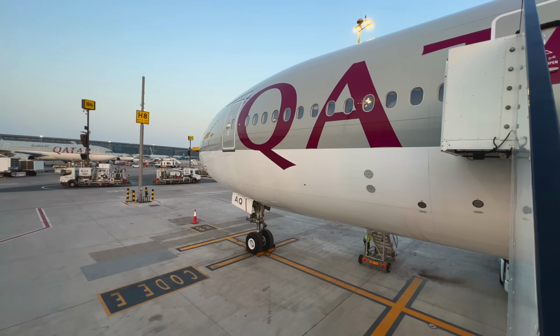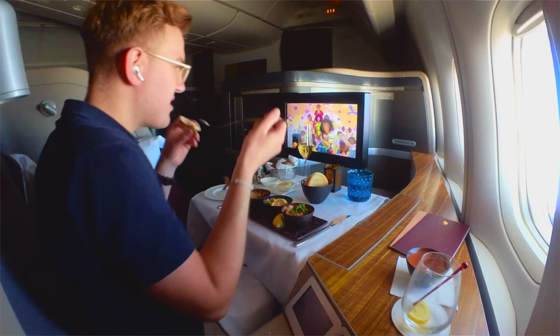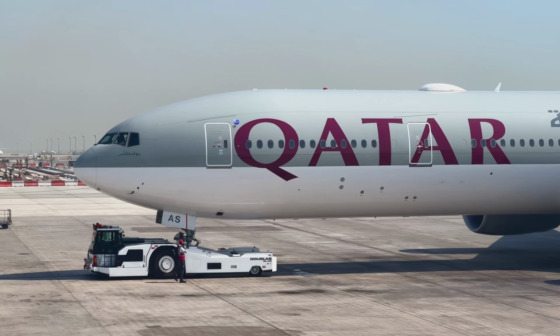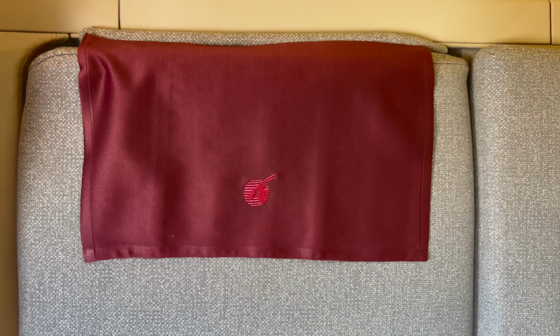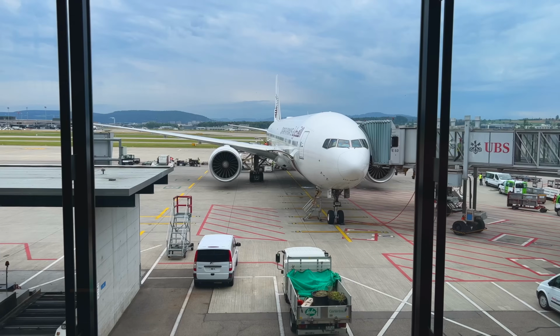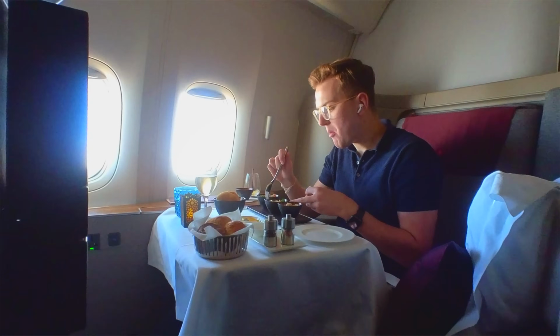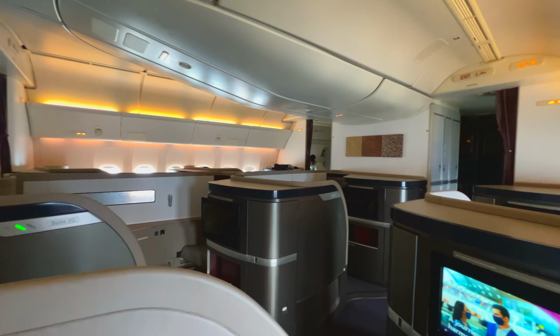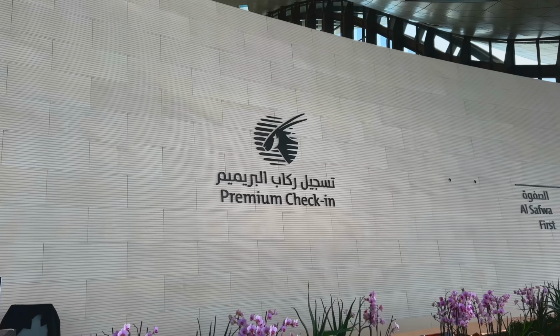Welcome on board Qatar Airways' best first class ever. But Dan, what is this seat and why has it not been advertised? Fear not, my friends, you will know everything you need to know by the end of this video. And I'll take you along to see what first class is like on the world's highest voted airline in 2022. Let's check it out.